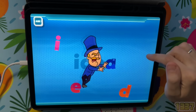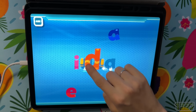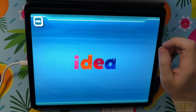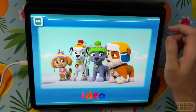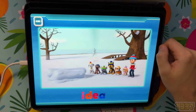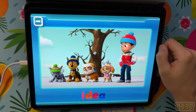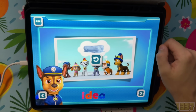Idea. Let's put it together. But we always make snow pups. We should try something new. That sounds like fun. Playing in the snow gives me a big appetite and a big idea. Huddle up, pups. That's definitely the first snow hot dog I've ever seen. Rubble always gets the foodiest ideas. An idea is a good thought you have on how to do or make something. Ryder says I'm full of bright ideas.